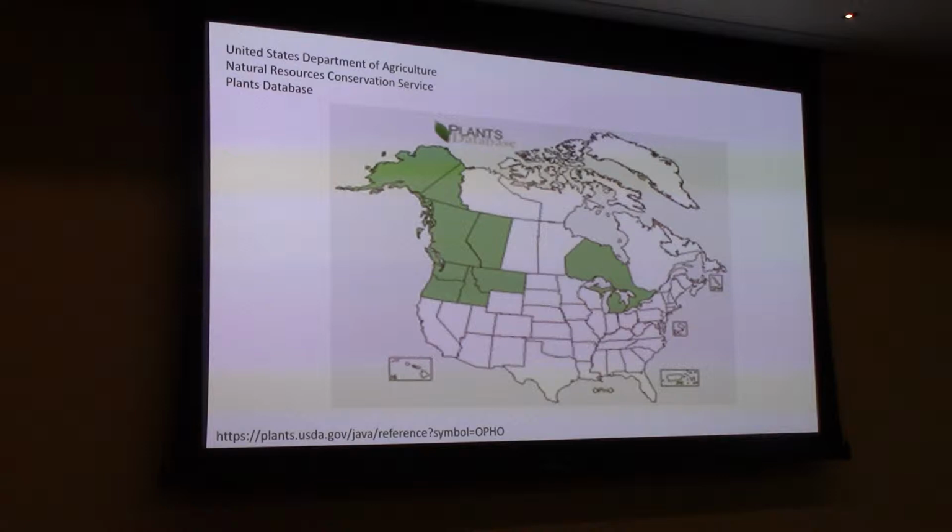This is its range, so from Alaska, Canada, here, and then into the northwest part of the United States, so Washington, Oregon, Idaho, Montana, and also into Michigan. And in Michigan, it's endangered.